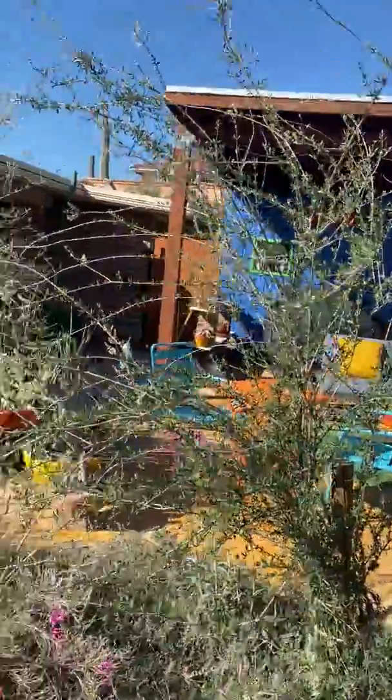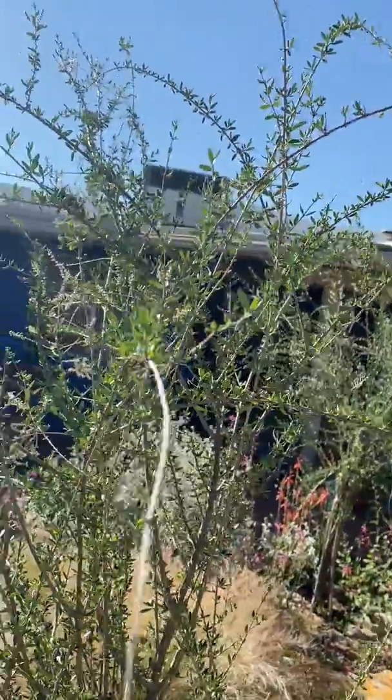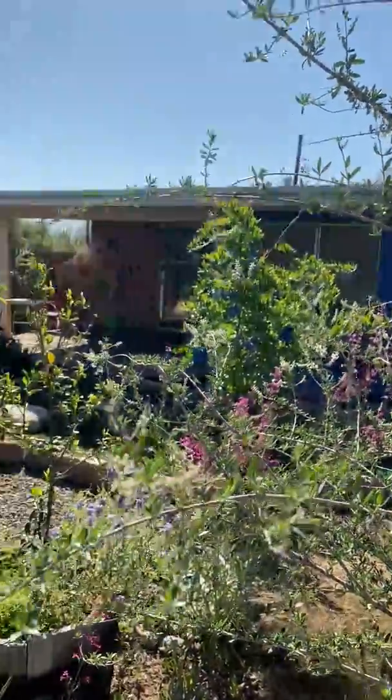Bee brush, Aloysia gratissima. I think that's the only plant for which I know the Latin name. Absolute favorite of lesser goldfinch, and they're constantly landing in here to eat the seeds. It seems like maybe they eat the flowers as well.